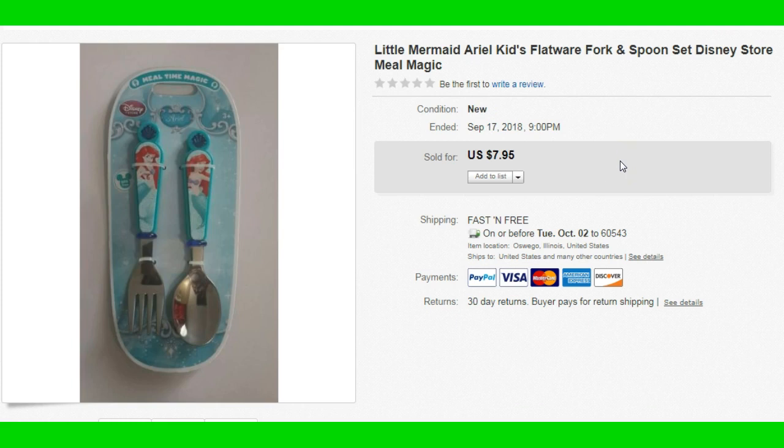Alright, here's one of those items that I listed and it ended and I totally forgot to relist it again. It probably sat in my bucket for months and months and months. I was cleaning out the office at the beginning of this month, and I was like, oh yeah, I forgot about this Little Mermaid fork and spoon set, which I had on Amazon. I actually had it returned to me because it just sat there forever. I put it away, forgot about it, and then I put it right back on eBay as soon as I found it.